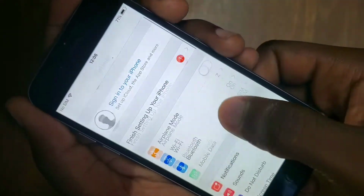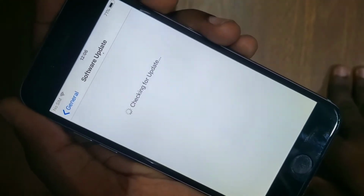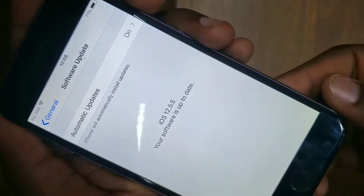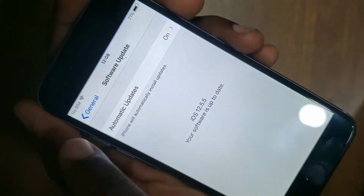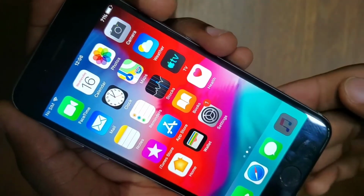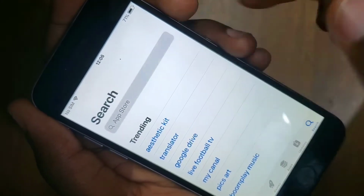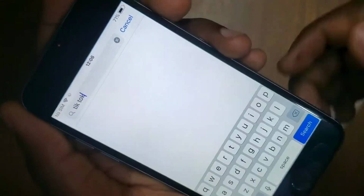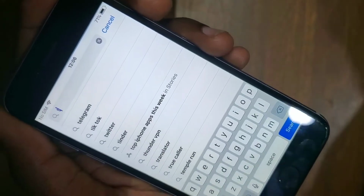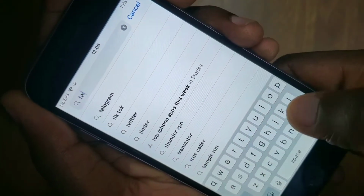This phone doesn't receive updates. It stops on version 12.5.5, and now iOS goes up to 15.3.2. That's the main reason why you shouldn't buy this phone, because at the moment some apps can't be installed on it. For example, if I try to install Twitter, because I want to use Twitter on this phone, you can't use the app for Twitter. You have to maybe use the browser to log in to Twitter.